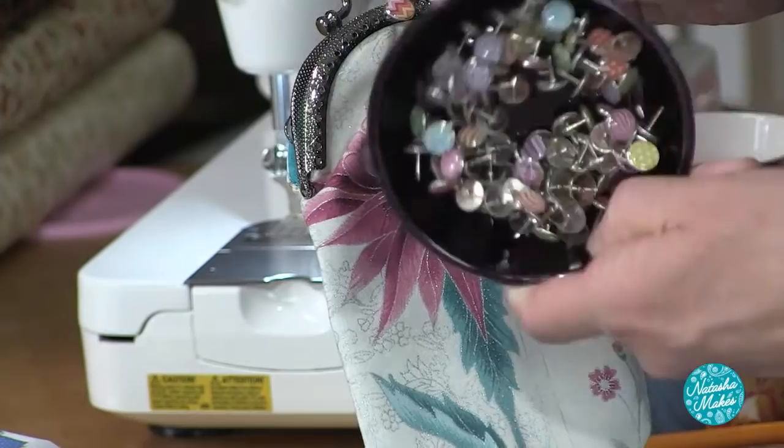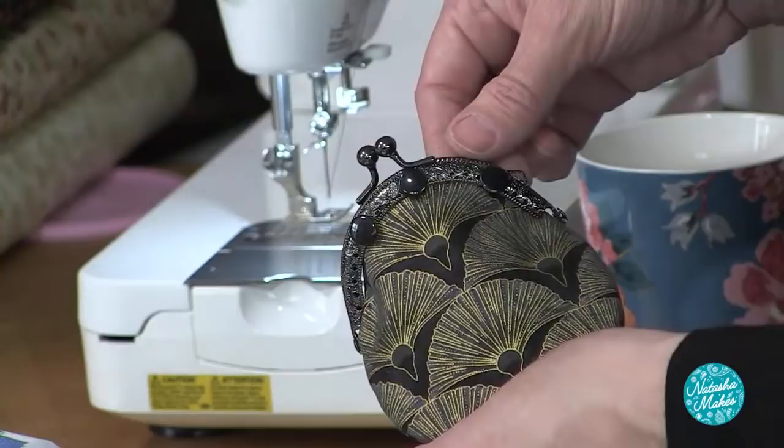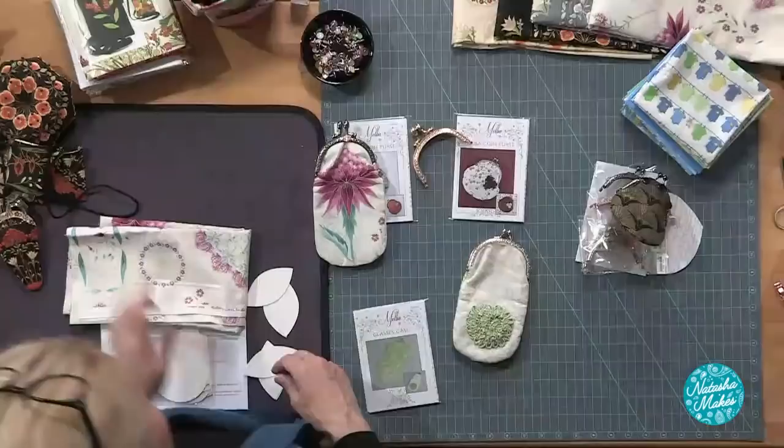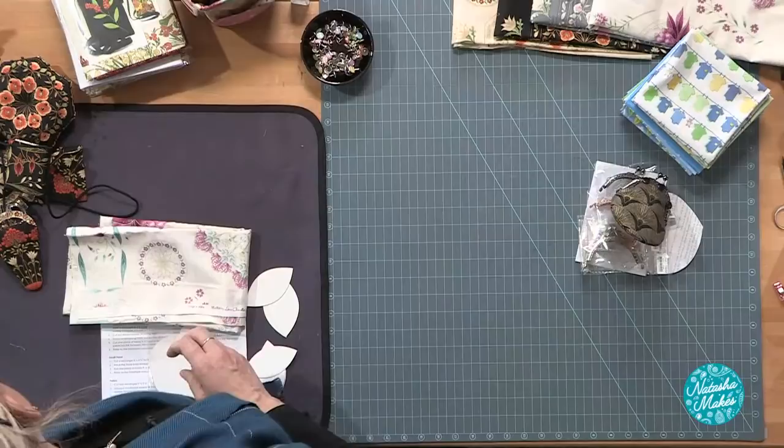Happy about that. So any time you see a make with a whole load of drawing pins stuck in it, excuse me, you know that I am yet to stitch it. I just think these are lovely little makes. Talking of lovely little makes, we have got all sorts on the show for you today. Gosh, there really is a lot, isn't there?